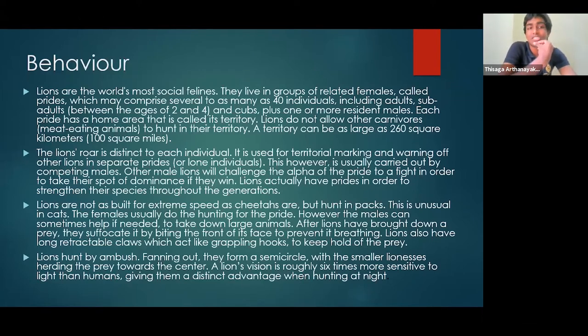You all know who carnivores are: they are meat-eating animals, to hunt in that territory. The territory can be as large as 260 square kilometers, which is equal to 100 square miles.